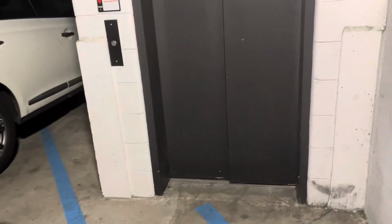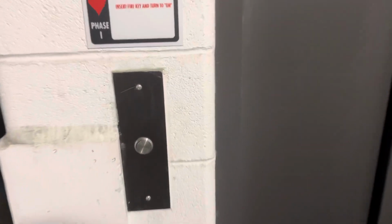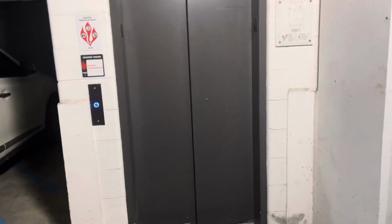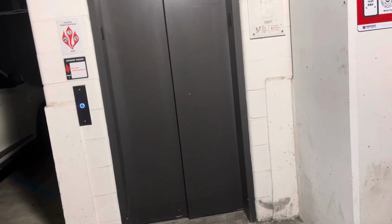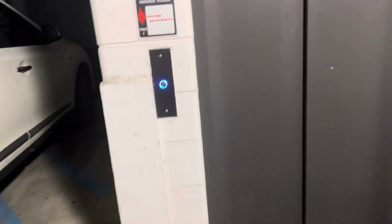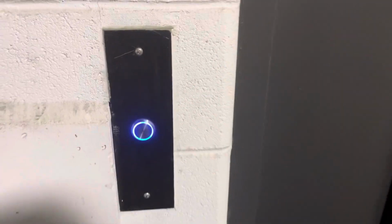All right, so now we are here at the elevator at the East Garage. Same, it's the same brand as the other one. All right. Also kind of a similar layout, except the stairs on this side and the elevators on this side. And we have the BA590.